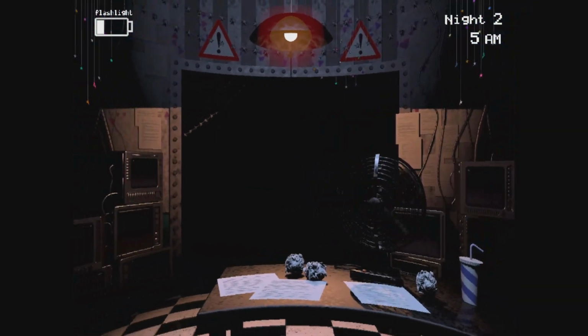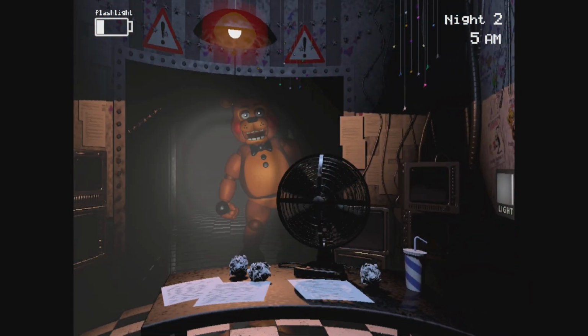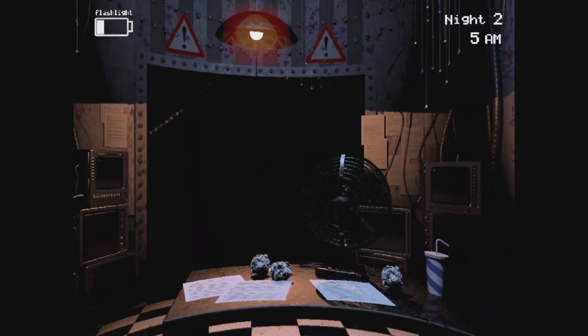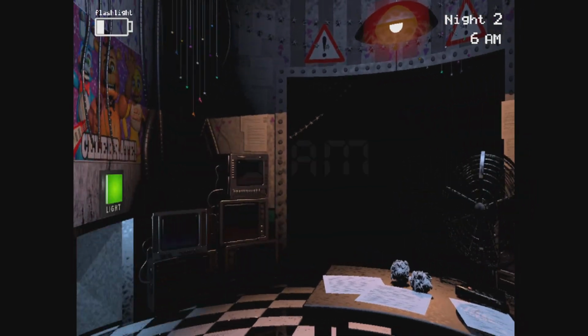Man, 6 a.m. Come on. Oh, hi, bud. You're gonna come try to attack me before 6 a.m., aren't you? Yeah, you are. Okay, that's cool. Maybe this will be the last time you come to attack me. That'd be nice. Mask, mask, mask. Everybody gets a mask. Stay away from me. Oh, where are you going? Oh my God. Yes. Yay. Oh my God, that was stressful.